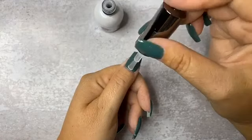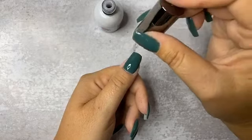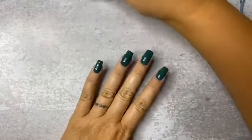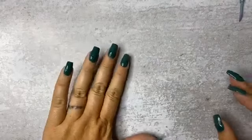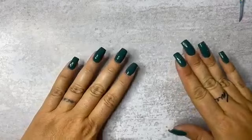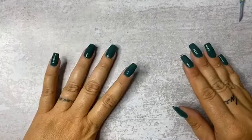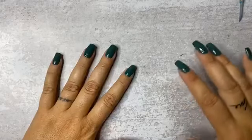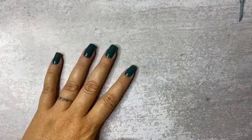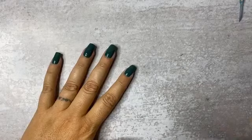And this is it. Final finger. You guys can see, so shiny. I love it. I love it so much. This color is so awesome. Really great for fall. Actually, like I said, it's really great all year long, but it is a jewel tone, so it is really pretty in the fall.